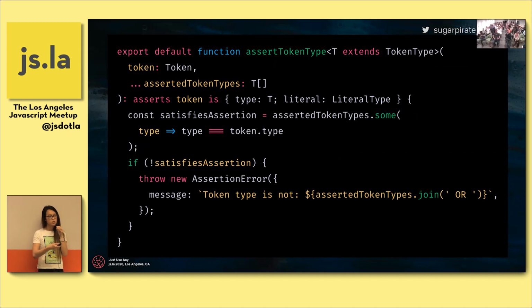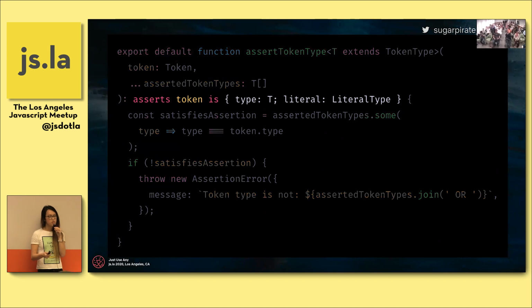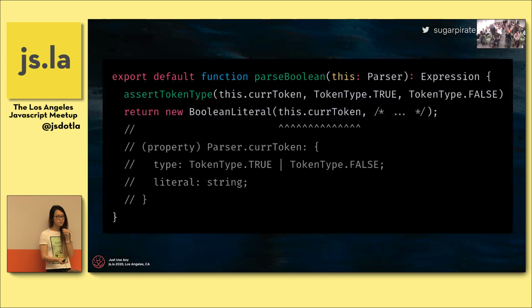This function here will look at the current token, check that it's of a specific type, and then throw an assertion error if it doesn't satisfy that assertion. So you can just ignore all the code in the function because that's not important. But the key is actually on this line. Here we're telling TypeScript that this function does not return anything, but it will throw an error if some condition is not met. And that condition is essentially to prove that the broader type is actually a specific one.